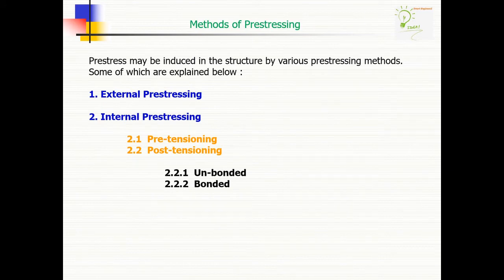Methods of pre-stressing are generally broadly divided into two, that is external pre-stressing and internal pre-stressing. Internal pre-stressing is further subdivided into two sub-methods, that is pre-tensioning and post-tensioning. And post-tensioning is also further subdivided into two methods, that is unbonded and bonded. We'll see all these types of pre-stressing and tensioning methods in our subsequent presentation.